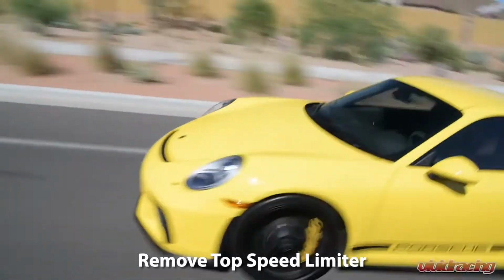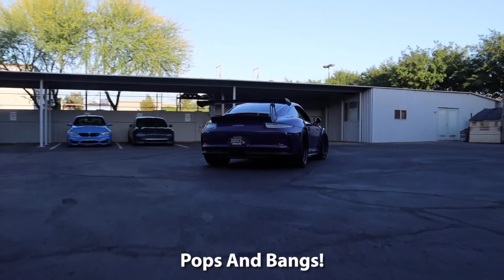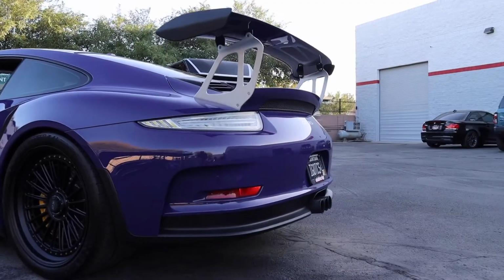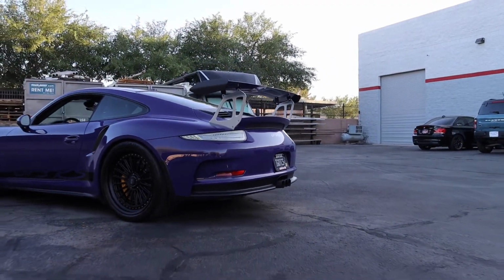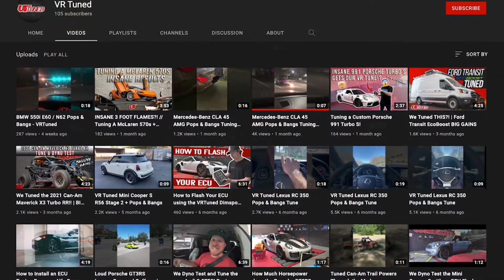In addition to that, we can apply certain features such as pops and bangs or burble tuning. This is a feature that's going to give a pretty dramatic sound on decel. With the right exhaust system, you're going to see pretty good flames, things like that. So it's a very popular feature. You can see it throughout YouTube. We actually have plenty of videos on this on our VR Tuned YouTube channel. So yeah, we can do that.